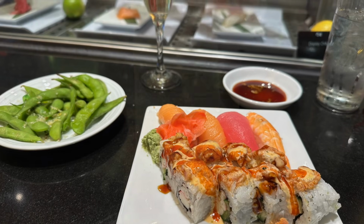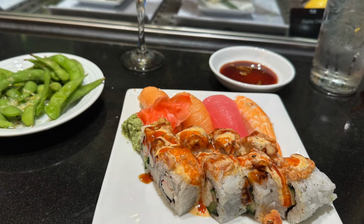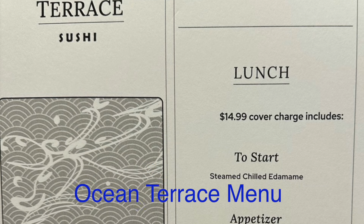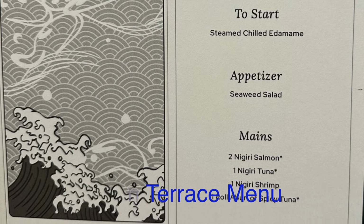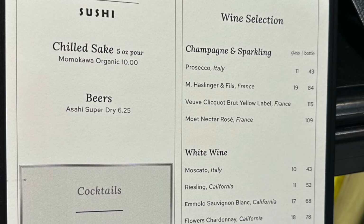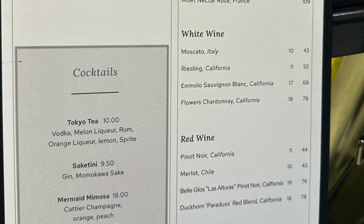The Ocean Terrace Seafood Bar was great. We did some sushi there one afternoon for some lunch. Yeah, it's terrific. It has a fabulous menu. You get to overlook the piazza. It's just a really fun place to eat. It's a lot of fun. They have a few special cocktails right there.